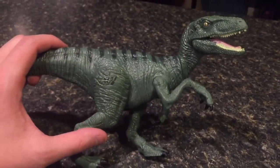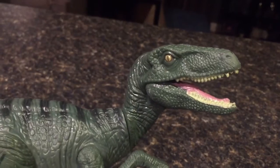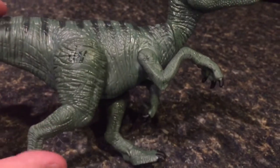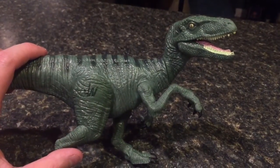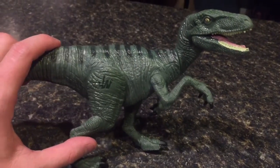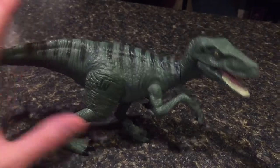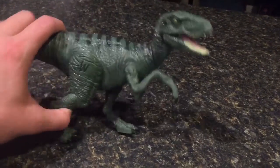I think it's definitely movie accurate, got a great looking head, perfectly painted eye, and great texture throughout with the scales and the scars. Just a really good looking item. But is it a figure? Is it a statue? What is it? Because it doesn't stand like a statue, and it certainly doesn't move like a figure.